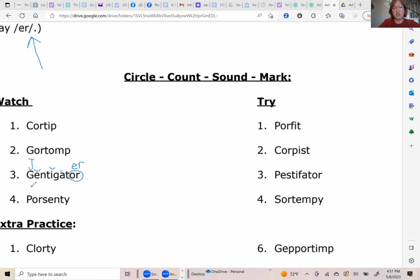So when we pronounce this word, we have j, e, n, t, i, g. Those 2 G's say 2 different things because of the letter that comes after it. This says J because of that E. This says G because of that A. J, e, n, t, i, g, a, t, gentigator. Look at alligator. Yeah, alligator follows the rule. See that? OR at the end of a longer word says er, alligator. Okay, try yours. I'm also going to just warn you that that OR at the end says er because it's at the end of a multisyllable word. Go ahead and mark it.